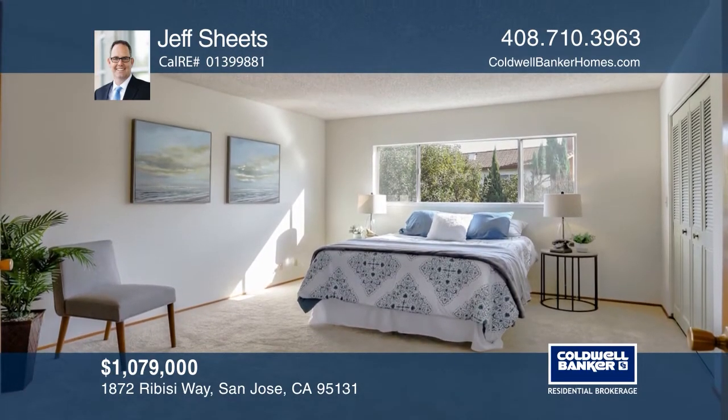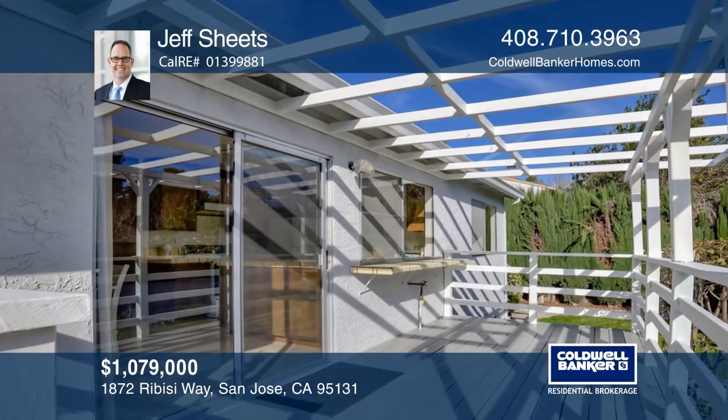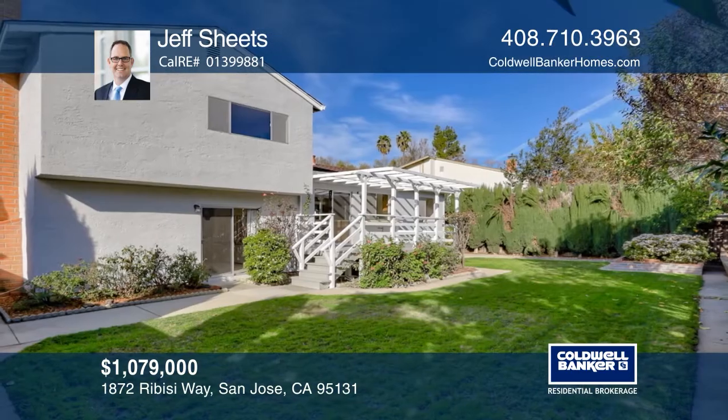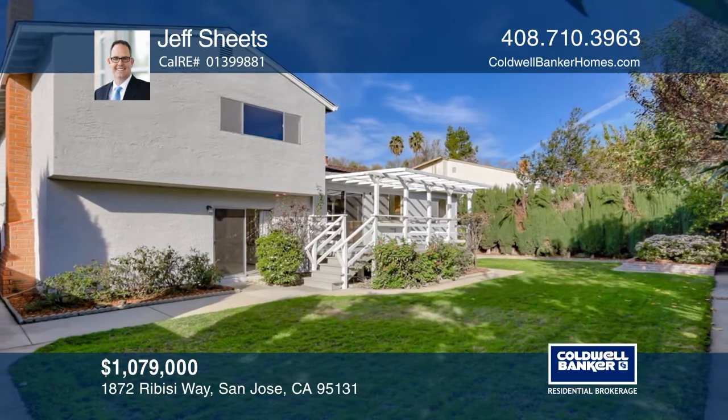Enjoy the large private backyard with mature landscaping, orange and apple trees, and a redwood deck that is great for barbecuing. Invest in your future by calling Jeff Sheets today.